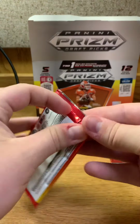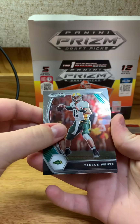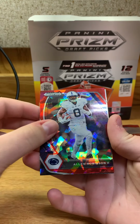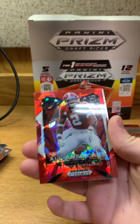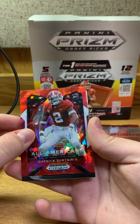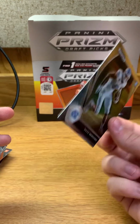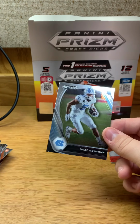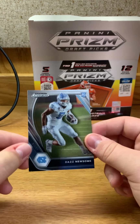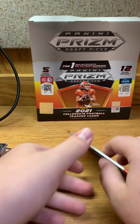We got the last base pack here. We have Julio Jones, Carson Wentz, Allen Robinson II. We had All-American Patrick Surtain II. Nice red ice there. Surtain's. I'm never certain about that. And Dax Newsome to end it off there.